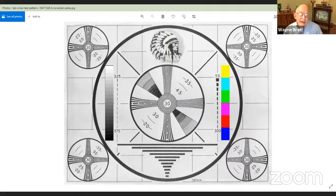Yeah, this is actually the later version that was widely used for testing for many decades. And the thing I want to point out, if you look at the diagonal grayscale, you can see that it's actually made up of black and white lines. In the Indian head, where you see gray, that's actually a halftone gray that's not resolvable by the scanning beam.